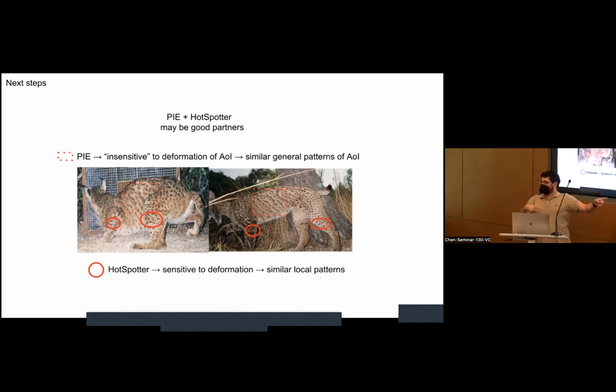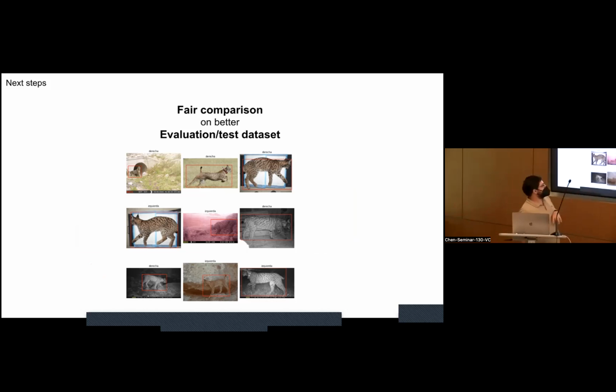And pie is the other: it's more or less insensitive to deformation. So in this part and this part, maybe pie is going to do a good job, and in this part, maybe hot spotter is going to do a good job. So maybe they are going to be good partners for a fusion of the algorithms. And I think this is my responsibility, because I have the knowledge of my domain. I need to create a really good data set to test all these experiments.